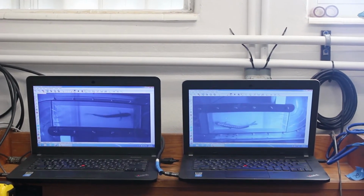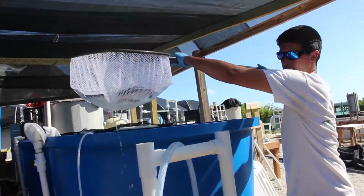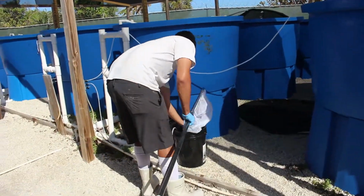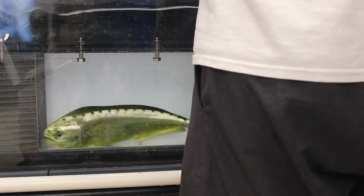After the fish are fed, first thing in the morning, they're going to be removed, and one is going to be tagged and the other is going to be subjected to the same handling stress. They're then going to be placed in recovery tanks for approximately 8 hours. After the recovery period, both fish are going to be moved to our swim tunnel respirometers, and general length information is going to be collected on the two fish.